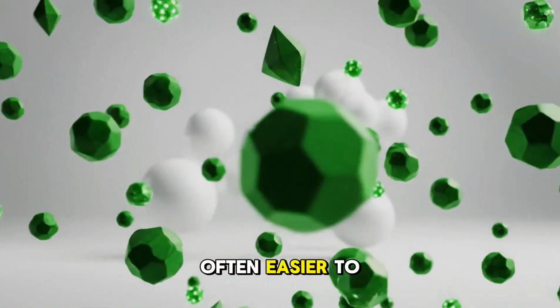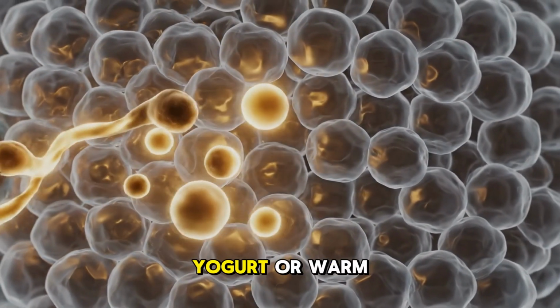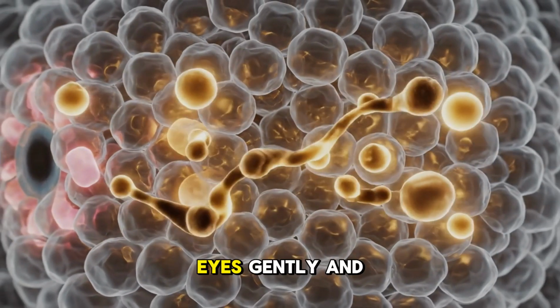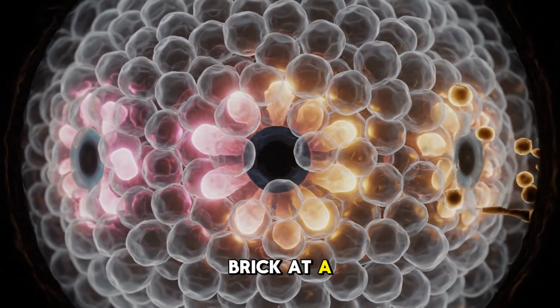Powdered goji is often easier to digest and more concentrated. Just one teaspoon a day stirred into oatmeal, yogurt, or warm tea is enough to support the eyes gently and steadily. Think of it as rebuilding a protective wall, one brick at a time.